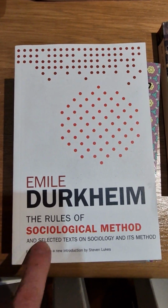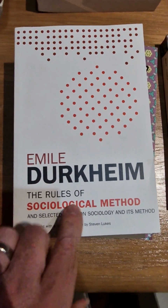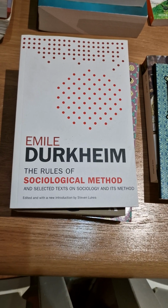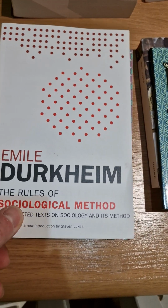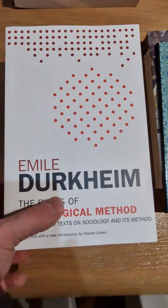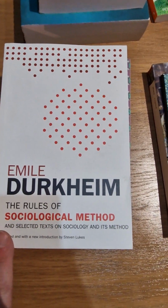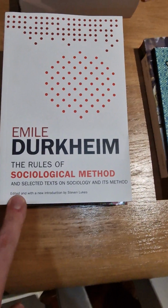I would probably just stick with this, and even then, I wouldn't recommend that you read the whole thing. I would locate the section on social facts if I were you, and wrap your head around that. You will also find that in some good readers as well. So you wouldn't necessarily need to buy this particular book, but it's a good one to have on your bookshelf.